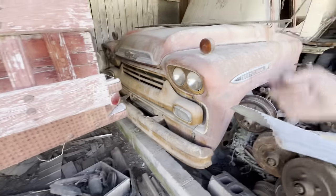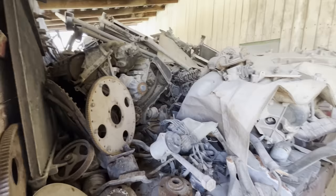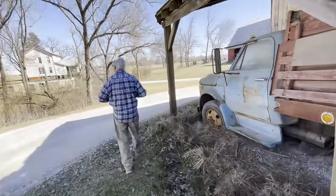This is full of engines in here. Don't sell yourself short, Jerry. There's quite a few radiators in there, too.